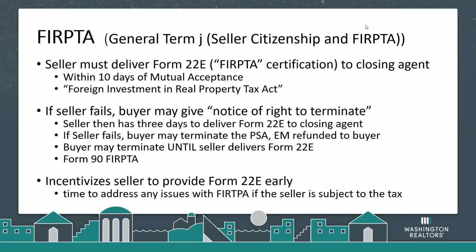Yes, we have a question that says, why wasn't the 22E just made something in some supplemental documents as a necessary doc in order to list? Every MLS has their own rules about what documents are required to list property. There's no statewide forms rules that require any seller to sign any document in order to list their property. So that would have to be an MLS by MLS issue.